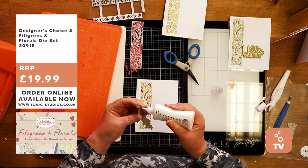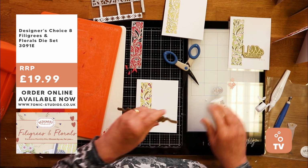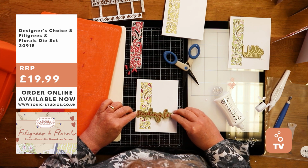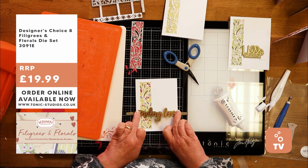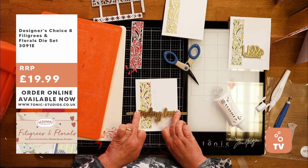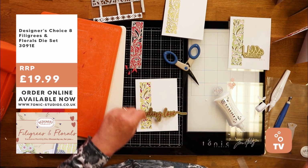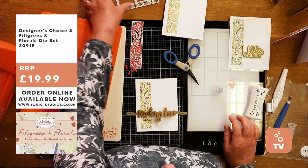I put my glue too far over now. I'm going to trim off these ends. So we're just going to stick that there, and just hold for a couple of seconds until it grabs. There we are. And I also use the strip in the centre with the flowers in.